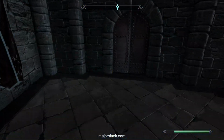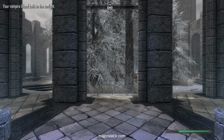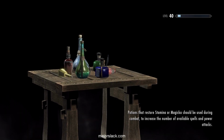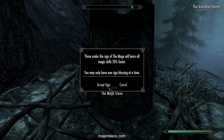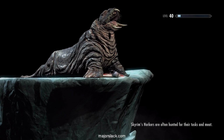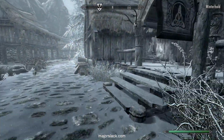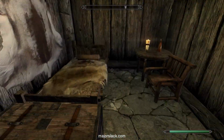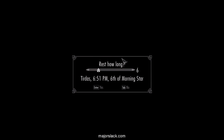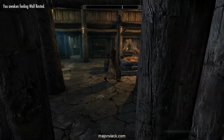There we go, just quickly dump that in and back to business. We want to buy some destruction skill training, so down to the Mage Stone. Very good. Back to Winterhold to get the well-rested bonus. And it's up to see Ferelda.